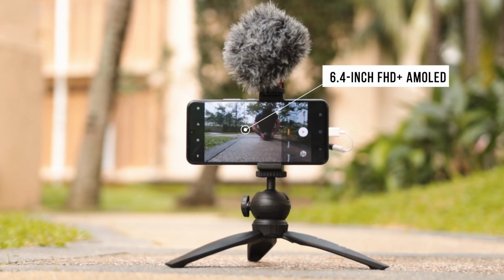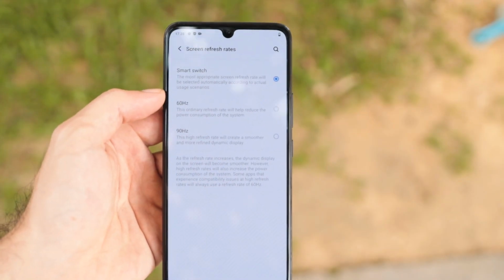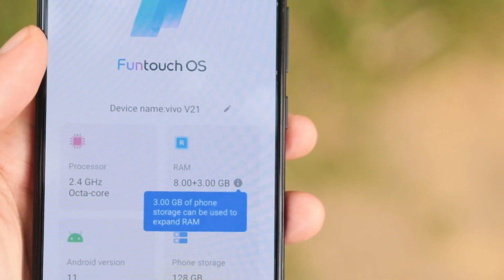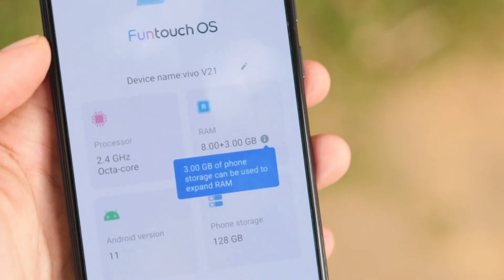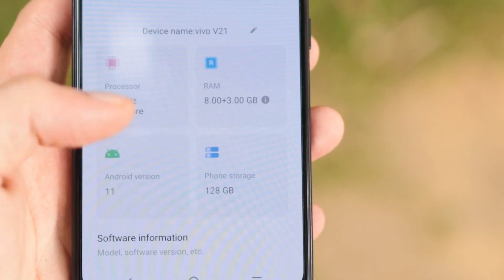You have a 6.44-inch AMOLED display with HDR10 Plus that supports up to 90 Hz, and that has the more smart controls where it switches by itself between 90 and 60 Hz. You also get 8 gigs of RAM that's extendable by 3 GB where it uses storage as RAM space if you need to, and this performs really well for most tasks like gaming and stuff. That's why we're not looking at that.